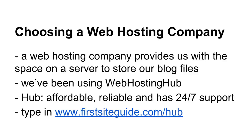You have a number of choices when it comes to picking a web hosting provider. We've tested a number of different companies over the years, and for the past few years, we've been using WebHostingHub.com. It's a reliable and affordable US-based company with great services and support that's available 24/7.